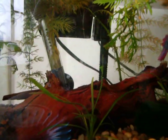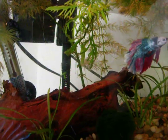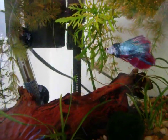and a heater. Bettas need a heater. They need to have a temperature of 78 to 82 degrees. They are tropical fish and they will not do very well without it.